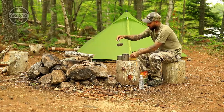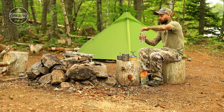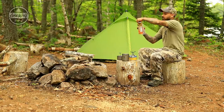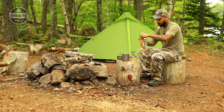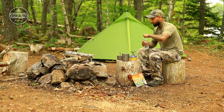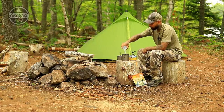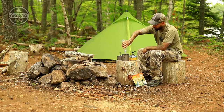So I'm going to fill this up, I'm going to bring it to a boil, and I do have kind of a backpacking meal. This one is Summit Savory Chicken from Wild Zora. I've been enjoying these a lot lately actually, so just gonna boil this water, make sure it is fully boiled, and might as well put the whole bottle in there.